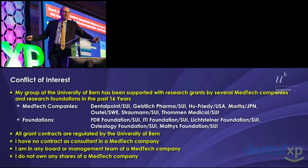Here in the States, I'm always asked also to declare my conflict of interest. When you see how many studies I will present to you, it's absolutely clear that you cannot do that without the support of either foundations or commercial companies. And you see all the companies and foundations that have given financial support over the years.